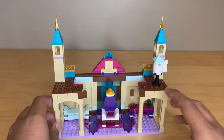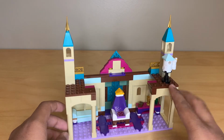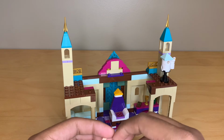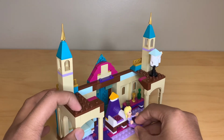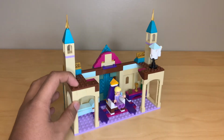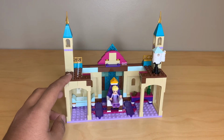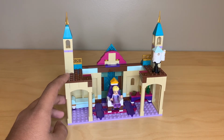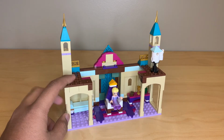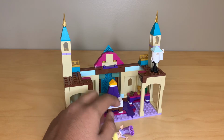And then around the back, there's a lot of detail. So there's the throne, first of all, which you can kind of seat a mini doll in. I don't think it's as good as some other thrones that Lego's done because their butt barely fits on it. It would have been better, I think, if they had made the throne 3 studs long and actually fit a mini doll better, but they fall out quite easily.